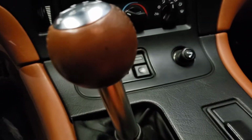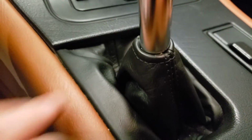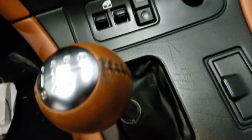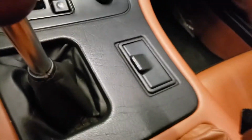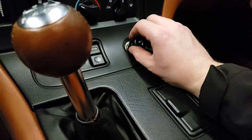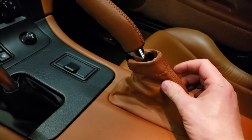The shifter looks nice. A couple of marks here and there, but nothing too major. The boot looks good with no major problems, anything like that. All this works as it should. Cigarette lighter is here. Looks all pretty decent. Center console. All this boot for the emergency brake looks good, again with no issues. Everything here looks nice as well. This door opens and closes as it should.